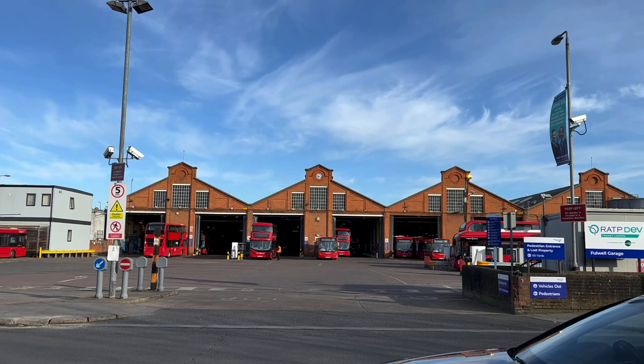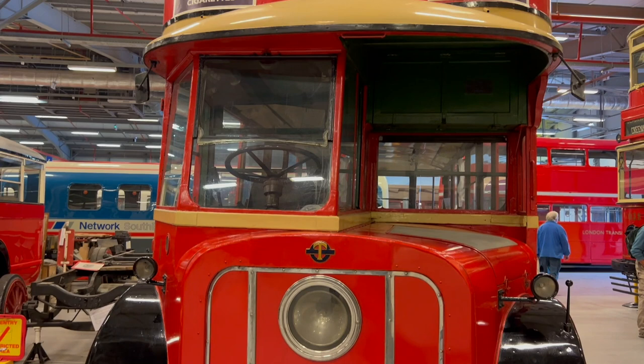The first trolleys were these curious-looking things that were rather unfortunately nicknamed diddlers. I've heard one theory that that's because they sort of wobbled around the road.